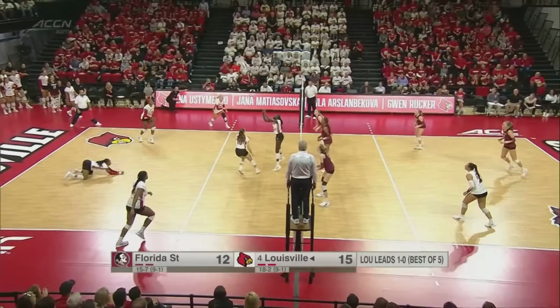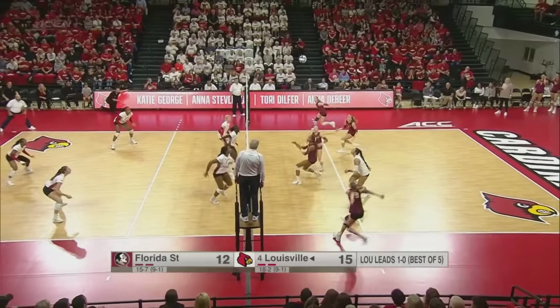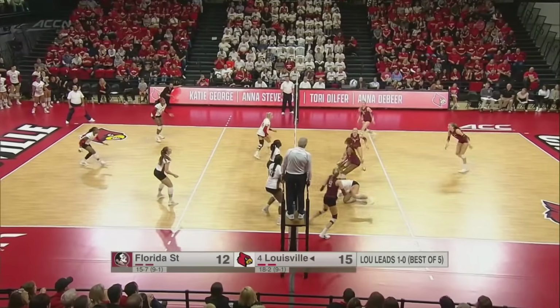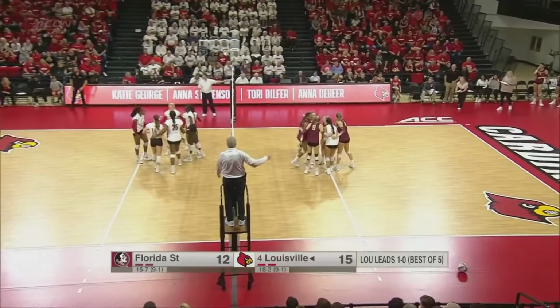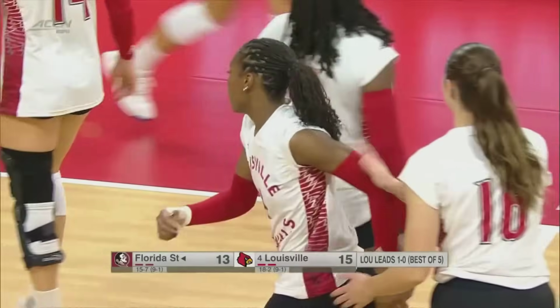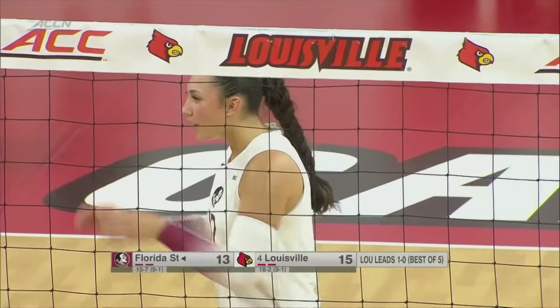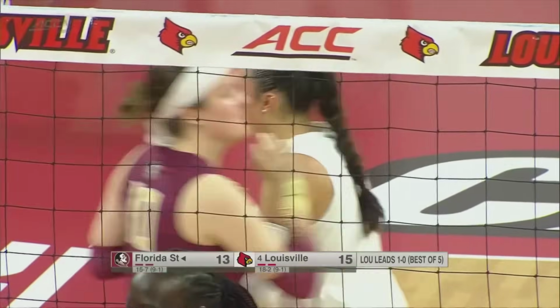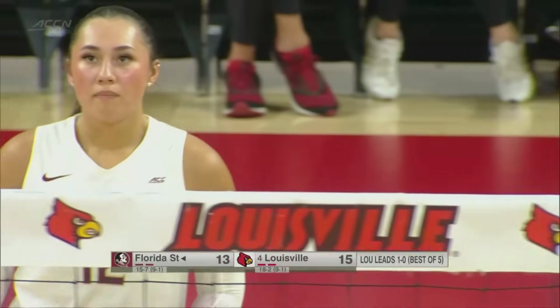There's Looper going way low for that ball. Reese Robbins, the freshman, into the game, involved with PK on that block, but ultimately Looper can't keep it alive, and Florida State gets the point through Phelan. Great heads-up play there by Phelan. She has such a good ability to get her body to the ball and give herself 3, 4, and 5 options to score in transition.